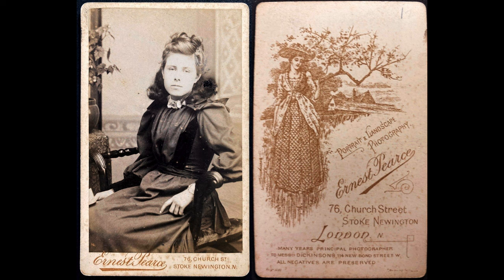And what's nice about this is this very decorated back of Pierce's, the 1870s. Again, some of these backs are real works of art when you're looking at them.